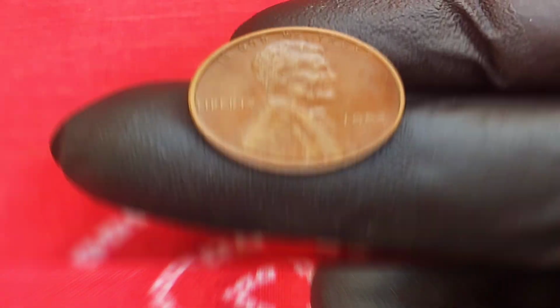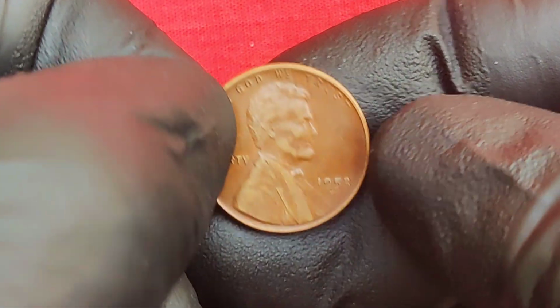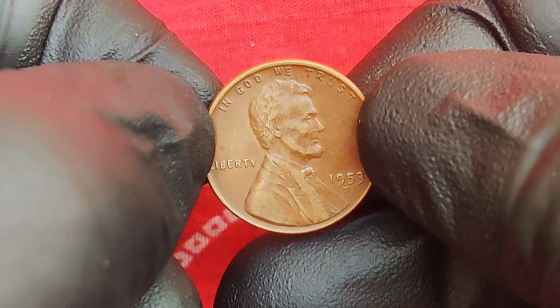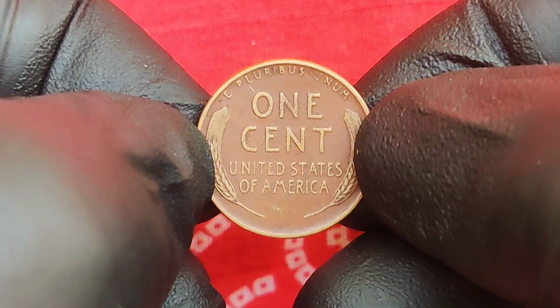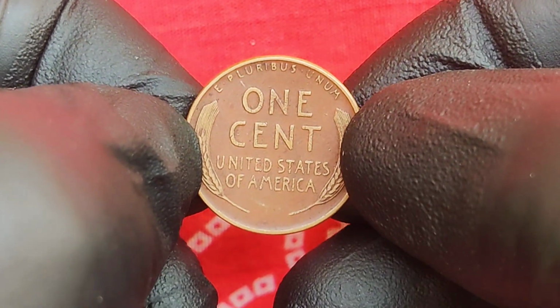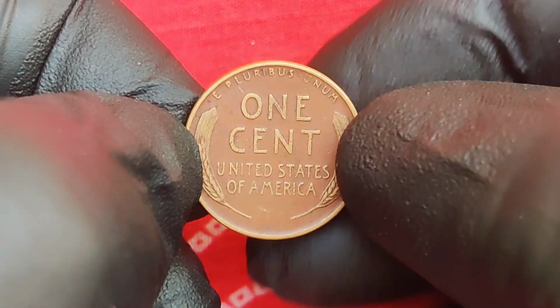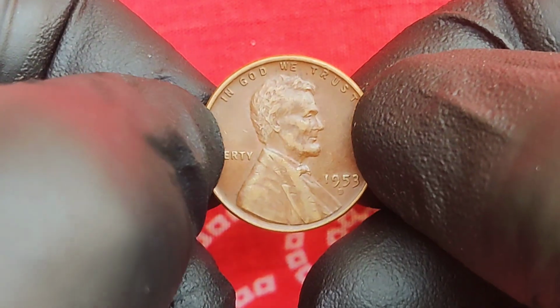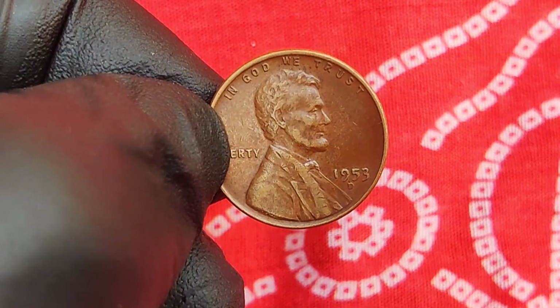If you are searching for this treasure, remember, this condition is king. Look for the D mint mark below the date. Crisp, perfectly struck, not faded or doubled. Check the reverse. The wheat lines should still show fine texture, and the lettering, 1 cent, must stand tall, bold, and evenly spaced. Avoid coins with deep scratches or corrosion. Those flaws crush collector appeal instantly.